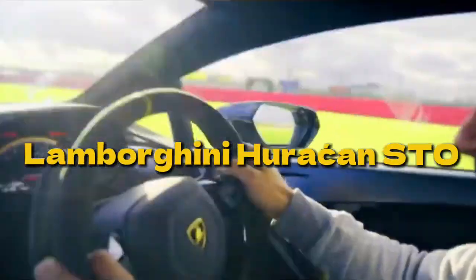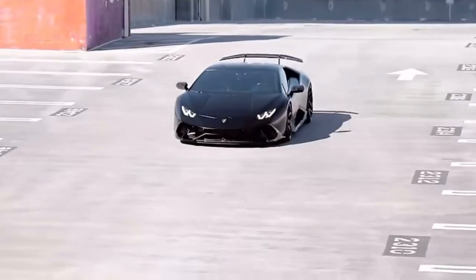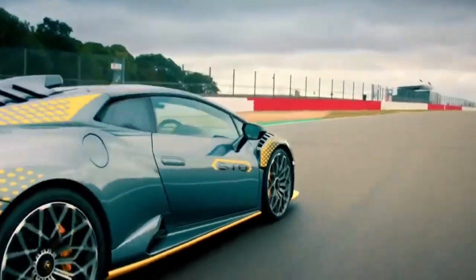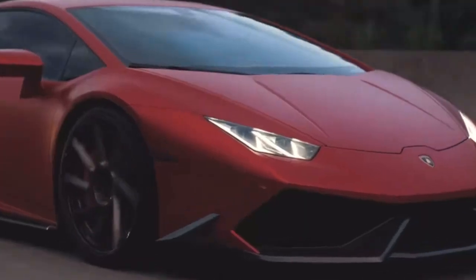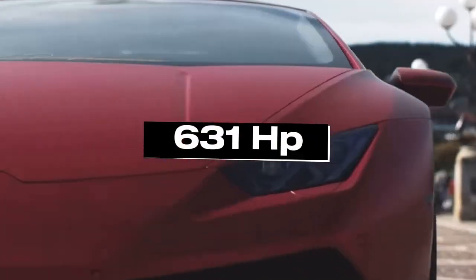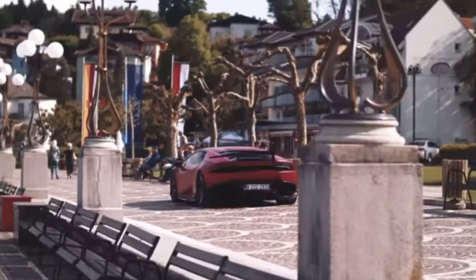Lamborghini Huracan STO. On our list of the most luxurious supercars in the world, we've got the Lamborghini Huracan STO. Now this ain't your average Lambo. No. This bad boy is packing some serious heat under the hood. First off, let's talk about that engine. The Huracan STO is rocking a 5.2-liter V10 that churns out a mind-blowing 631 horsepower and 416 pound-feet of torque. That's enough power to make your head spin faster than the wheels on this thing.